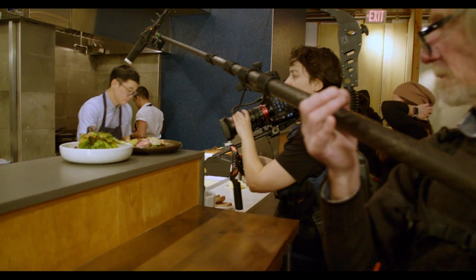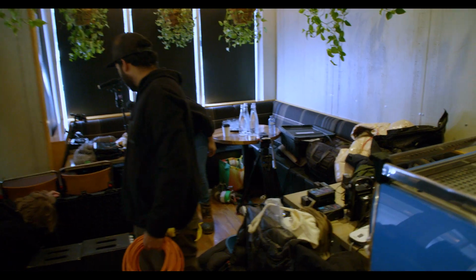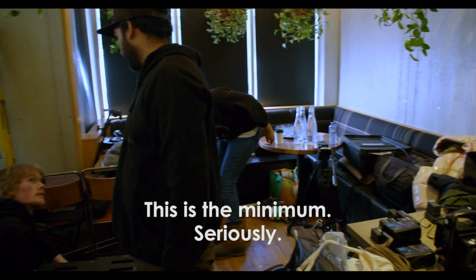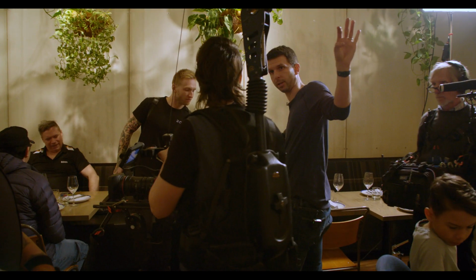It was also important to reduce any disruption for our restaurants and their guests. That means we had to keep our equipment to a minimum and make our footprint as small as possible, while keeping our own noise levels down to maintain a great guest experience.